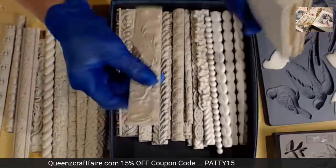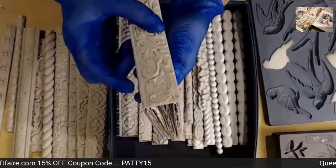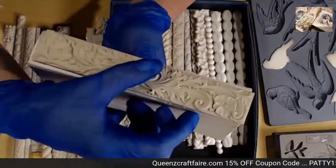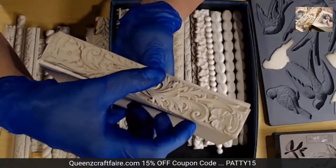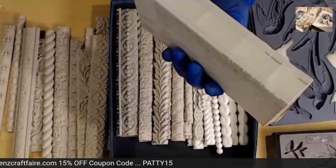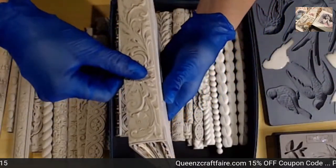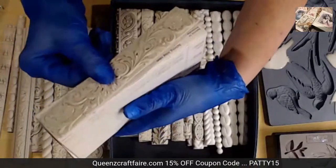This one is just a smidge wider, and this one is a little bit shorter because of where it's at, but it's perfect for, I forget how long this one is. This one's 8 inches. So if you do an 8-inch book, you don't even have to soften this one to cut it and trim it down.